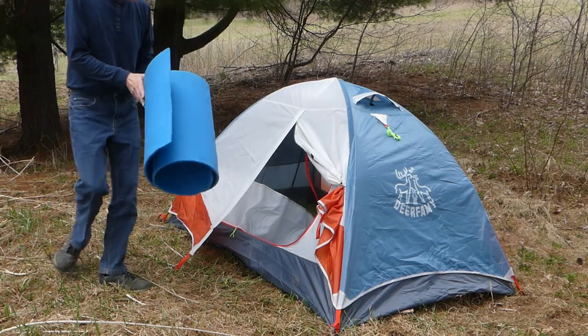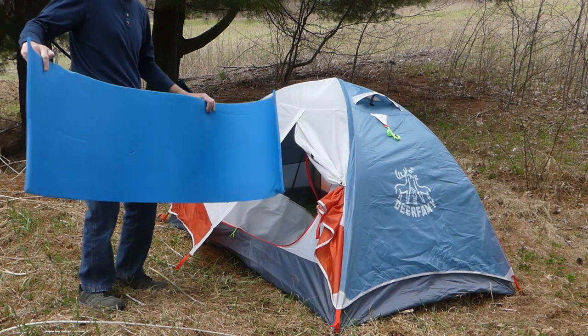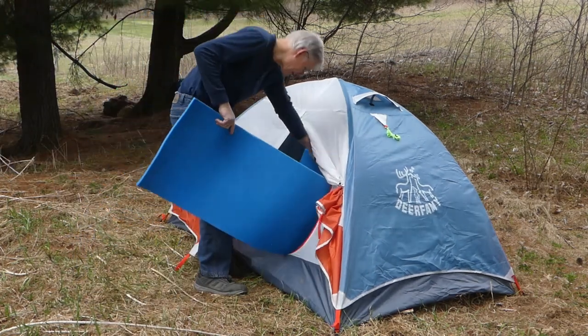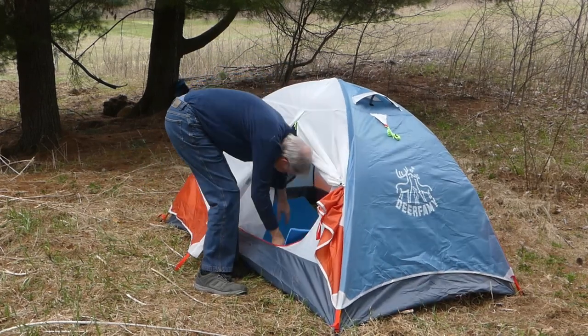Nice. I brought along this because there was actually frost on the ground this morning when I got up. I'm going to put this underneath the pad so I don't get cold in the night.